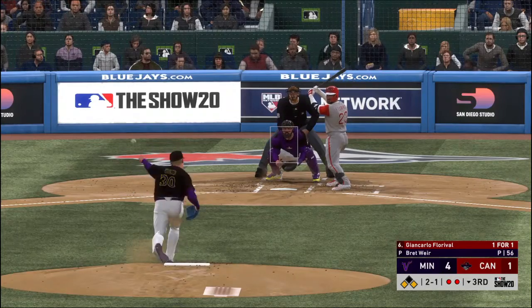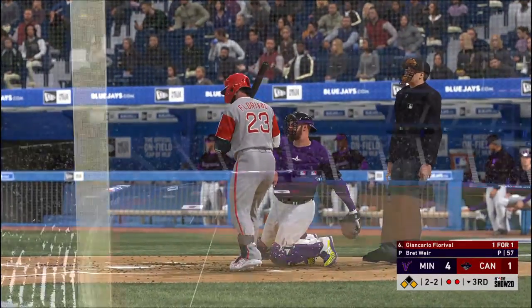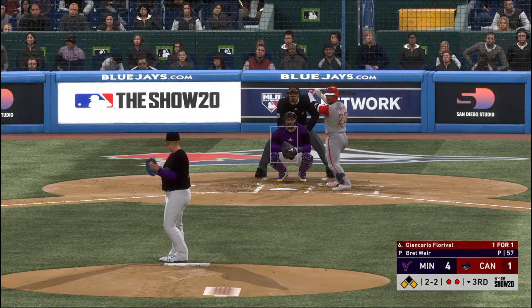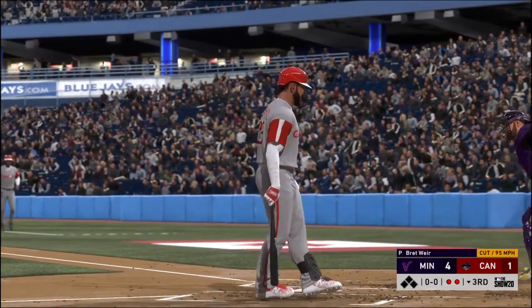Now the 2-1 pitch. And this is pulled foul as he was way out in front there. Runners on first and third, 2 away. And the cutter got him swinging. Strike 3, and the side is retired.